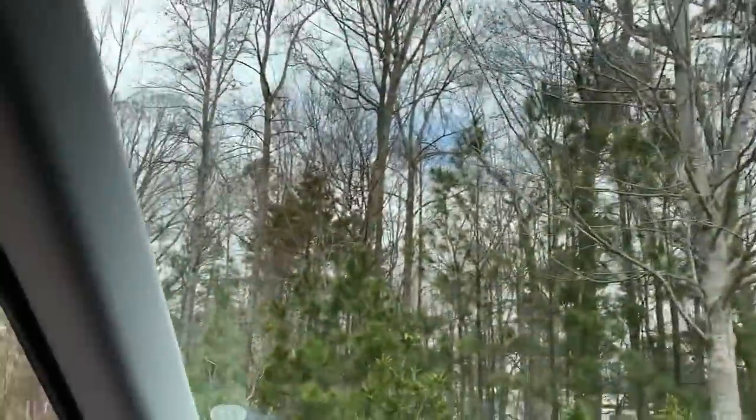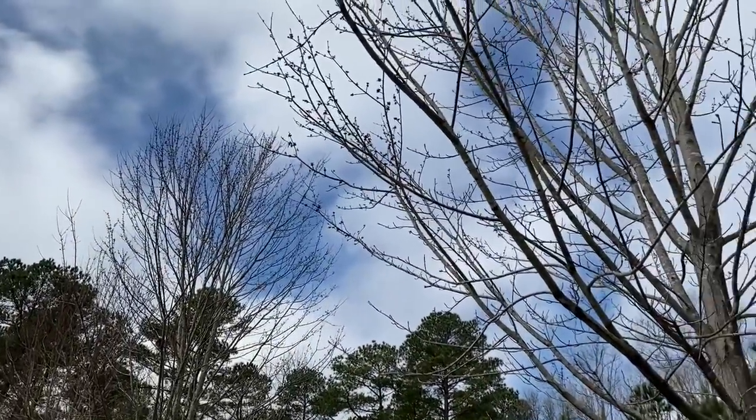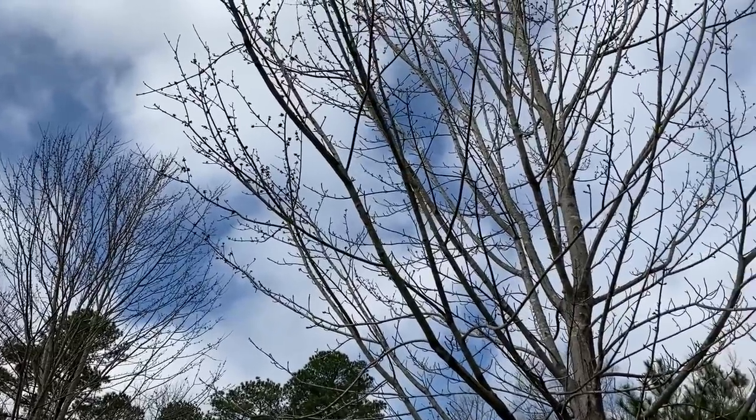Ooh, a plane? I don't know if we can see them though. Where are they?